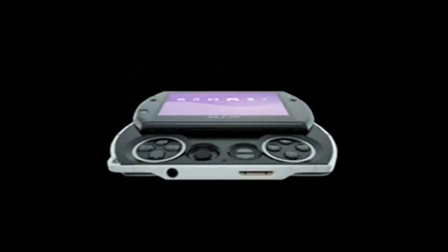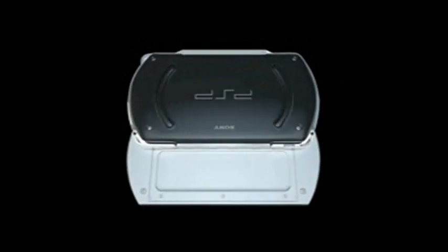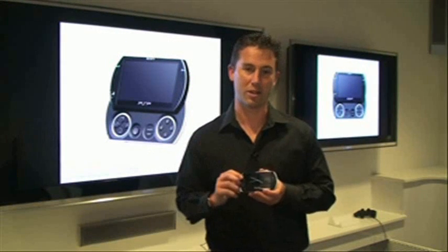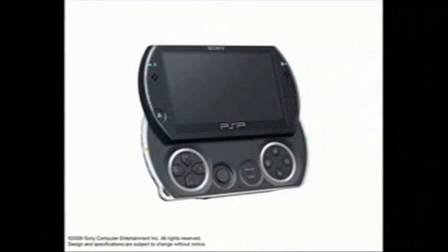There's a number of very nice things about the PSP Go. I think most notably that there's built-in memory. So 16 gigs of memory will allow you to download a whole bunch of your content to the system, whether that's your own photos and music and movies or TV shows from your own personal content, or downloading games from the PlayStation Network. Additional to that, there's expandable memory.